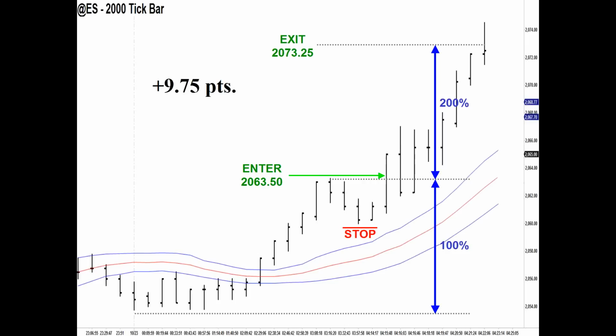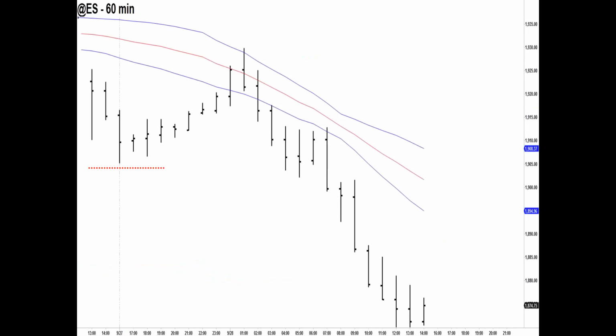A lot of traders are always asking, can we trade this in the overnight session? Sure. You see right now here how it worked well. But let's look at the regular session. Here's a 60-minute chart of the E-mini. We're still looking at the overnight session, but this is a trade that happened on the 28th of September. And this was just in one day.